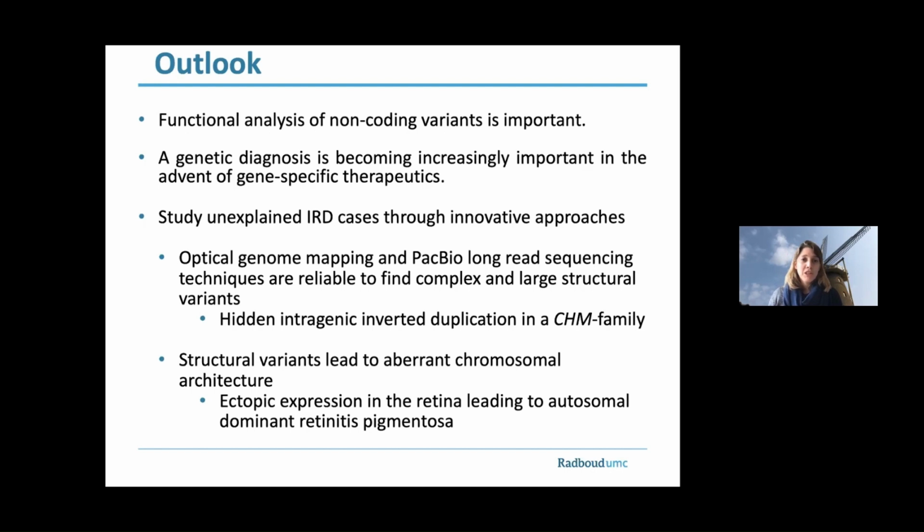And we have to continue these studies as it's becoming more and more important for patients to know their genetic mutation in order to be included in genetic studies and therapeutic studies in the future. Current efforts are ongoing to study the unsolved patients with innovative approaches. I don't have much time to go into detail today, but we're using optical genome mapping and long-read whole genome sequencing to find complex and large structural variants. A recent publication that we have is on a hidden inverted duplication within the gene in a choroideremia family.